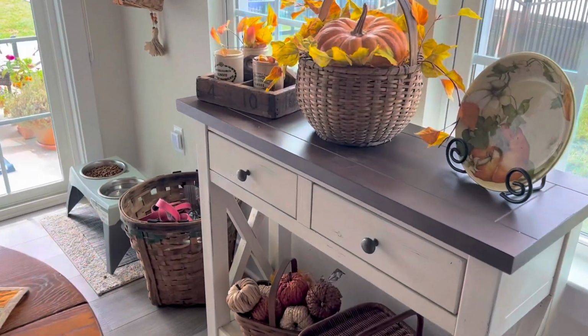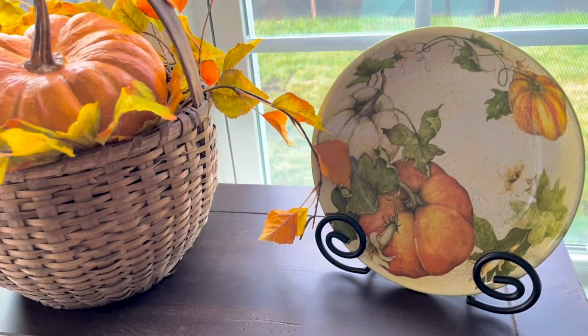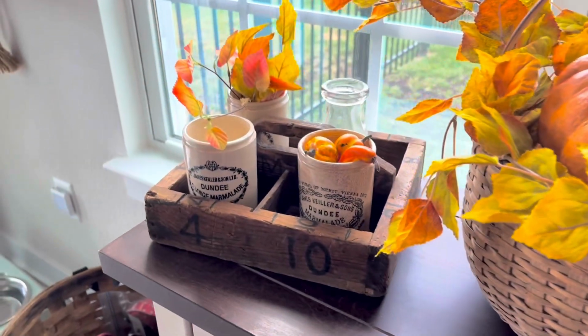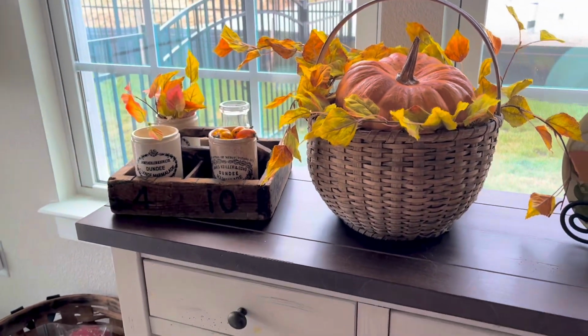I moved this console table into the kitchen and put this fall arrangement. This is a dish of the fall dishes we use, and this is an old basket. And I wanted to show off my Dundee marmalade jars, and I just put them in this old nail box.